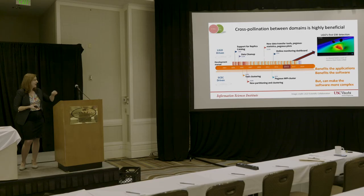run on HPC systems. So that actually became very beneficial in 2015 when LIGO was looking at the data from the first potential detection, and they needed more computational power to do the analysis. So they went to NSF high performance computing resources, and they used things like the Pegasus MPI cluster, the specialized engine that they developed mostly for SCEC, to run on these resources seamlessly. So there is really a benefit to this cross-pollination, but there is also more complexity to the software.